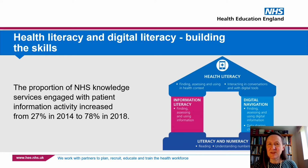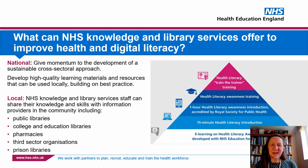So how is it that knowledge and library services might get involved? At a local level, many of you are already involved in terms of supporting health and digital literacy, often through partnerships with, for example, public libraries, perhaps with prison librarians, or with school librarians within your locality. To support your work at a local level, we're working nationally in terms of developing tools, so things like our Train the Trainer on health literacy, but also work in terms of partnership development and how it is that we can give national momentum to local activity.